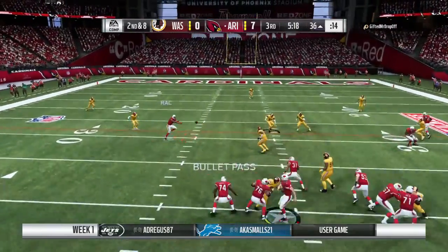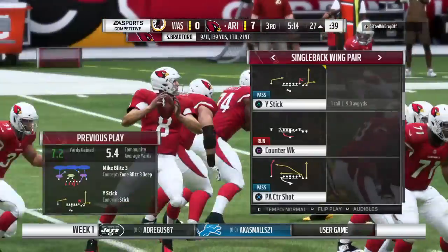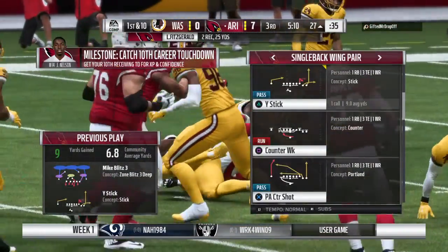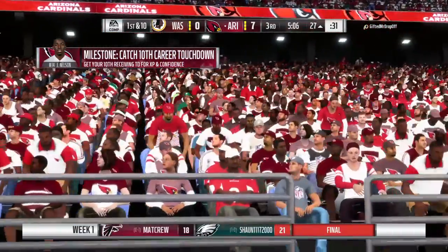To throw on second down. Bradford. Fitzgerald bringing it in over the middle. And he'll be brought down at the 27-yard line. A couple of vets fighting each other there for a Cardinal first down. Bradford to Fitzgerald.